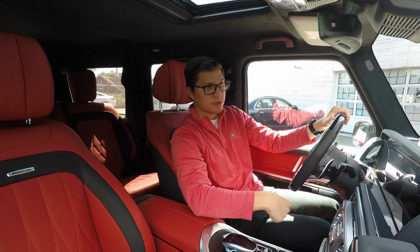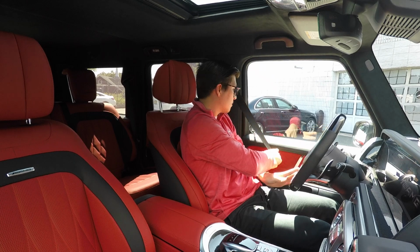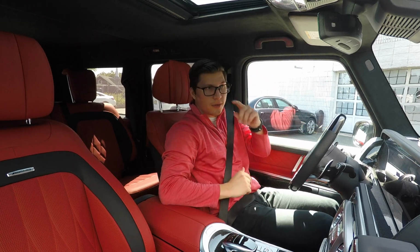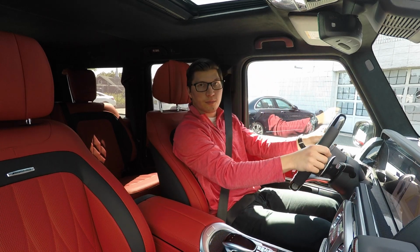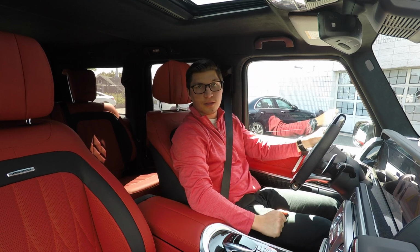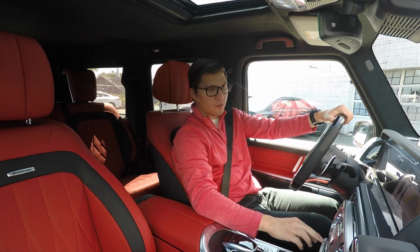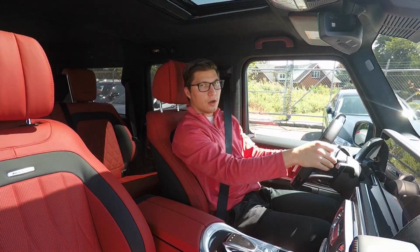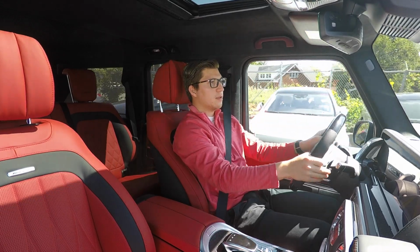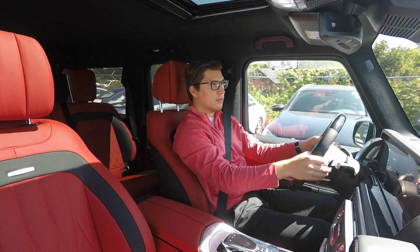All right, guys, I'm just gonna start the car up. Since I was told I'm not allowed to bring this car off the property, I'm going to just drive it in circles around the lot and give you a little brief rundown of what I can feel of the driving position and the overall feel of the car. So obviously the car sits up pretty high, being a G-Wagon. The seats are extremely comfortable and they're bolstered.